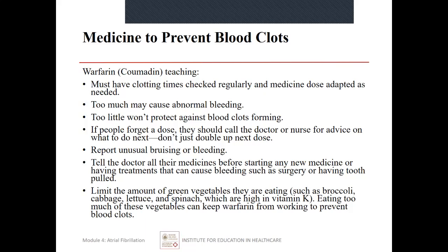In addition, they need to limit the amount of certain green vegetables that they're eating, such as broccoli, cabbage, lettuce, spinach, kale, a lot of those dark leafy greens, because those are all high in vitamin K. Eating too many of those vegetables actually interferes with warfarin working to prevent blood clots.